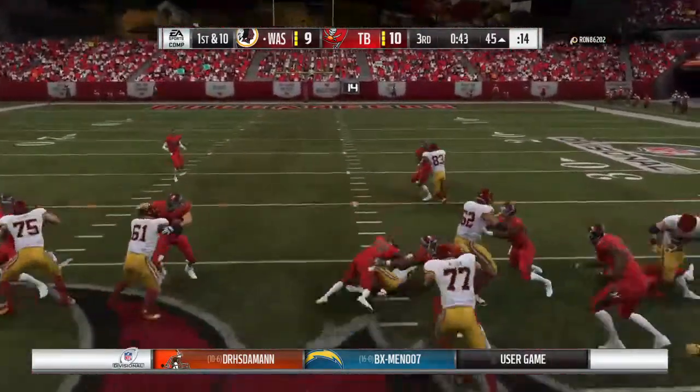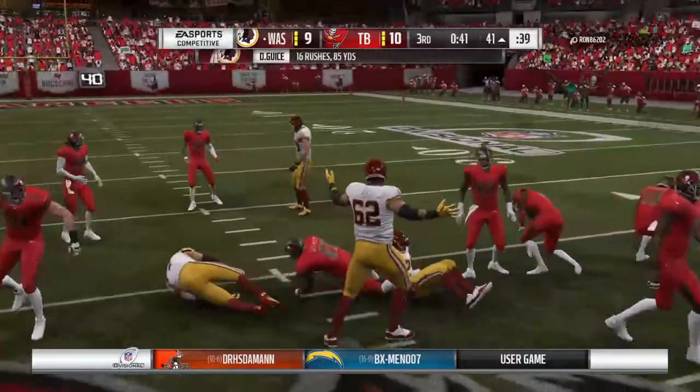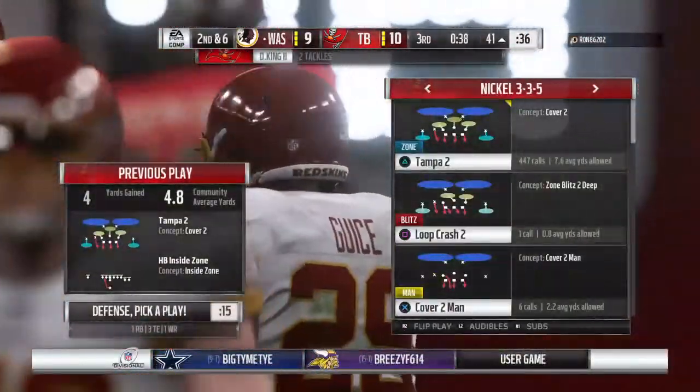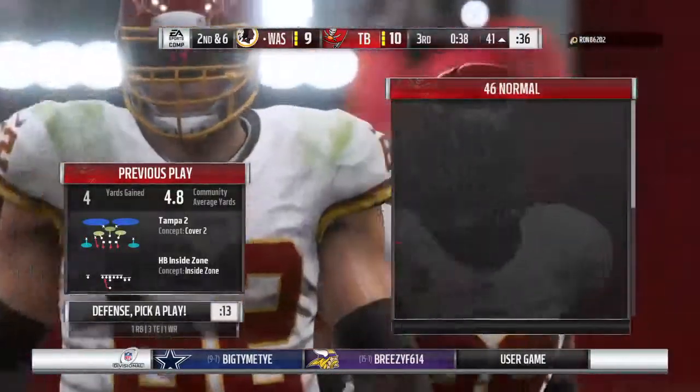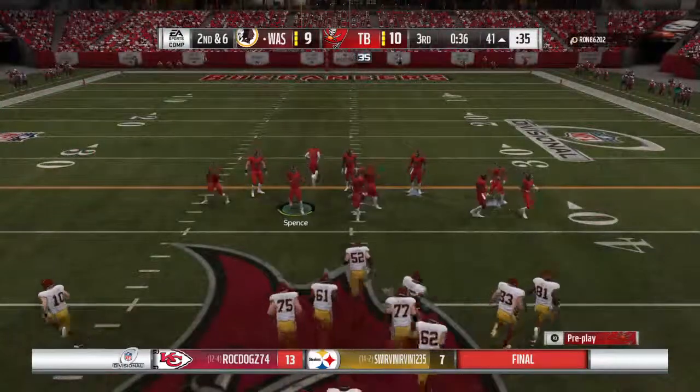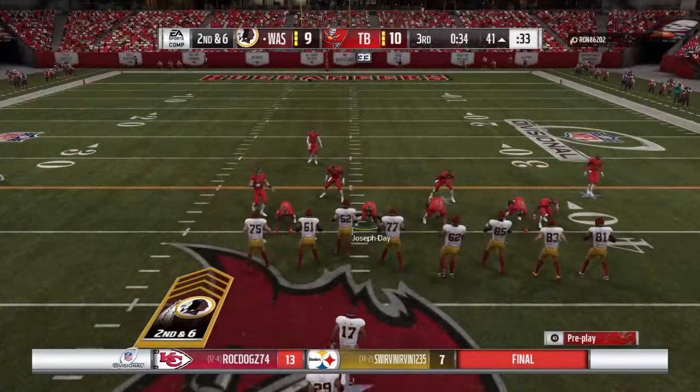Now a run with Geis. And able to push his way forward here for a good little gain. Desmond King making the tackle. I call that play a success. A nice inside run sets up a very manageable 2nd down. A very solid gain on that play.